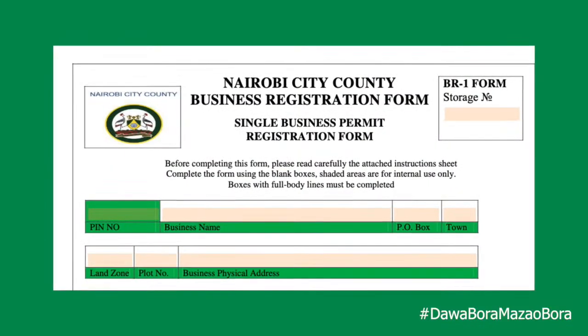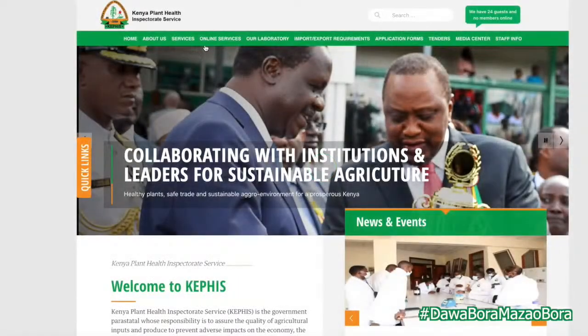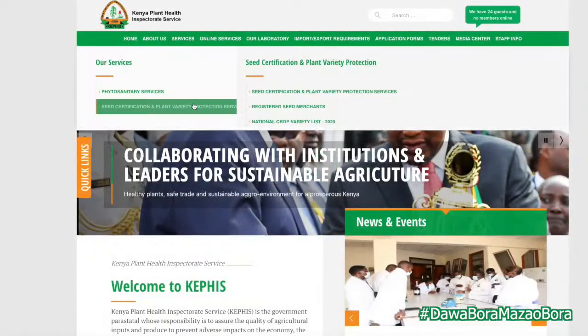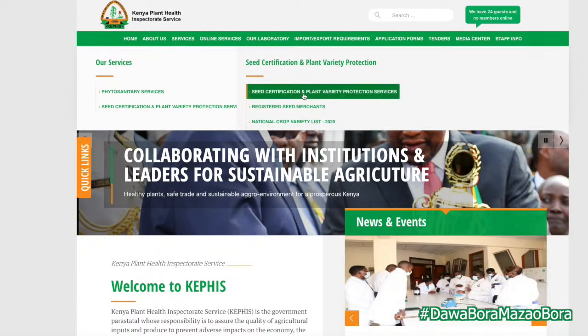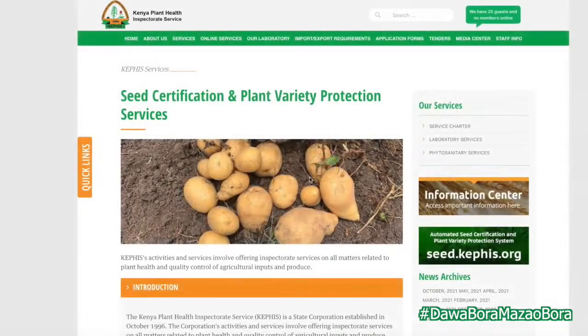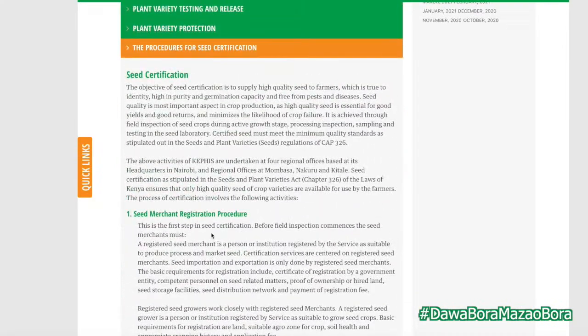You will need a county business permit. This is the common permit that is needed for all businesses. If you intend to stock seeds, you will require licensing from the Kenya Plant Health Inspectorate Service, KEPHIS. KEPHIS has come up with different measures to ensure that the produce that is placed in the market and also exported is meeting market requirements and food safety standards.